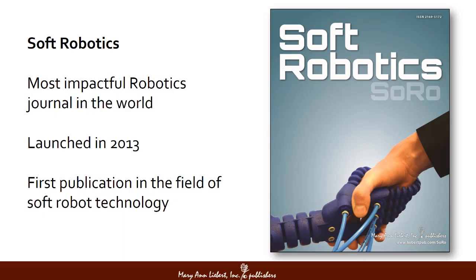Some of the leaders in the field, so these are the examples of a medium or smaller publisher that is able to leverage very meaningful opportunities in the marketplace and in academic research. Soft Robotics we launched in 2013, and the first impact factor that was released on this journal was 6.4, which was pretty significant. The second year, 8.6.